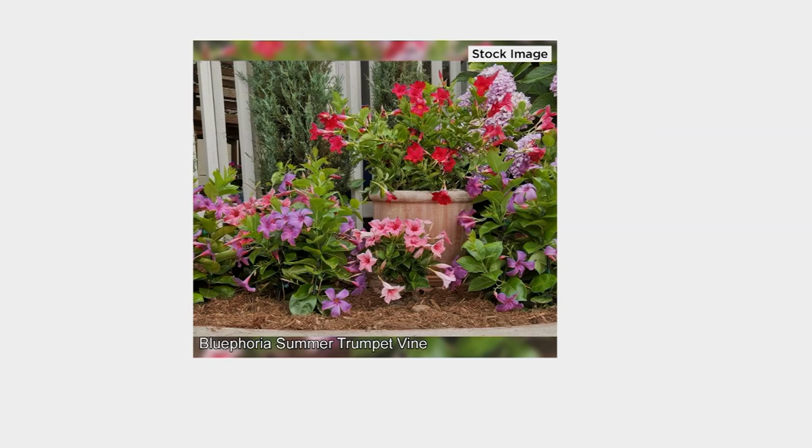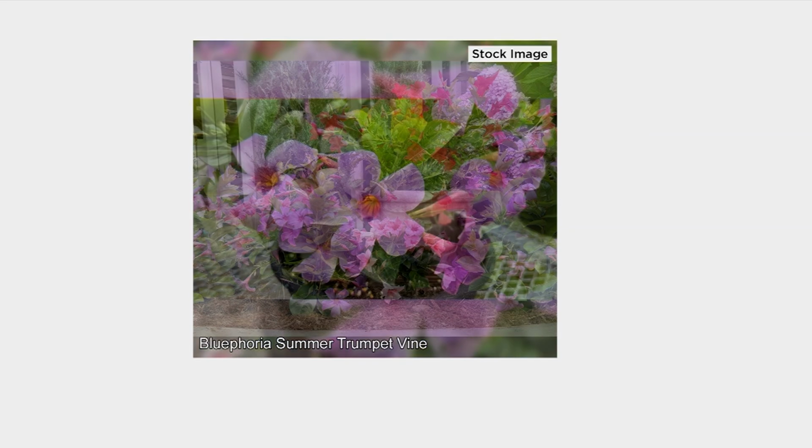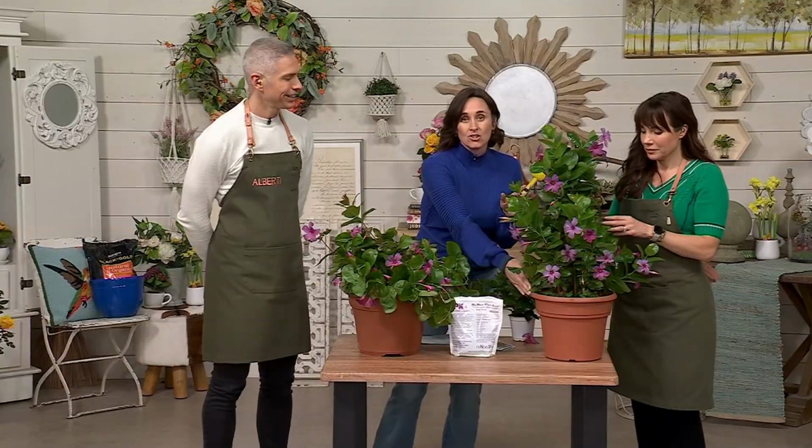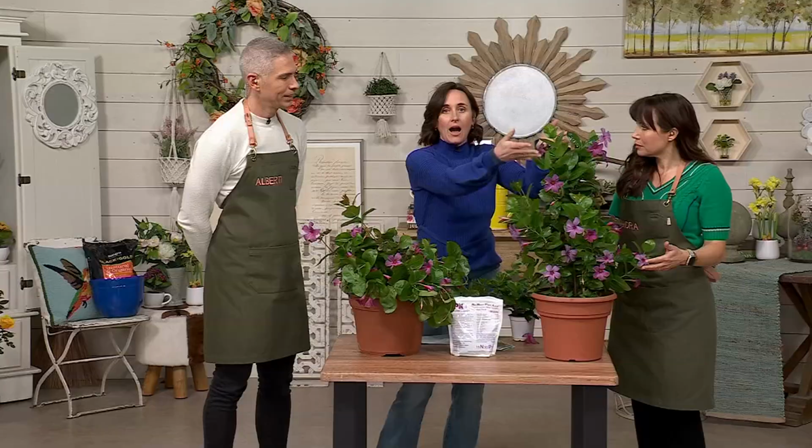Here it is, planted with three, the pink, the purple, and the red Mandevillas. It shows the versatility of how you can use them in pots, in the ground. And then we want to show you here the versatility of how you can grow it upright, so have the plant growing on bamboo stakes or on a trellis, or even alongside a fence. You put it in a 10-inch container, and you can have it growing up like this.